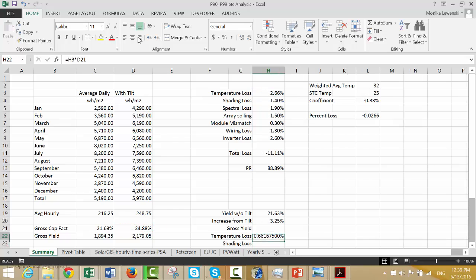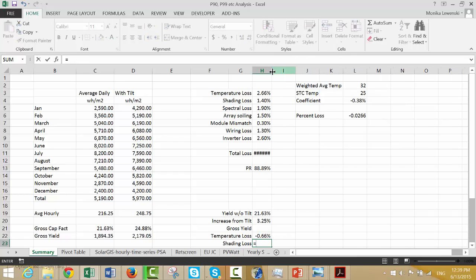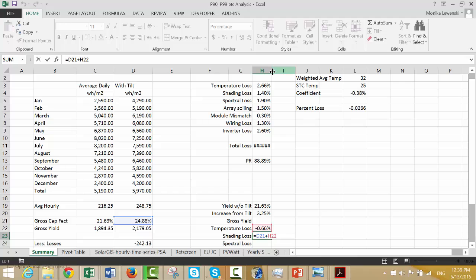All right, oops, and put a minus on that. And why did this come out so funny? I don't know why. Now we have to compute subtotals, I think. We'll take this plus this. That's what we have so far. And then multiply it by that loss and put a minus.